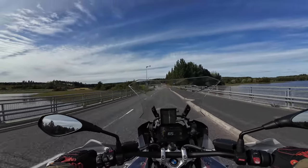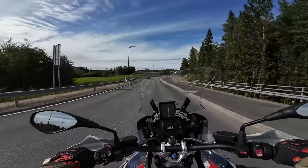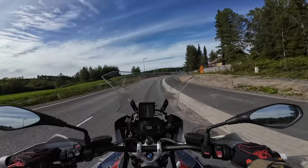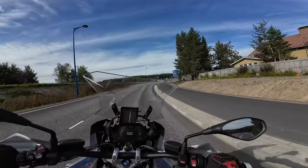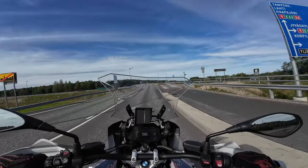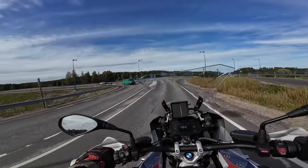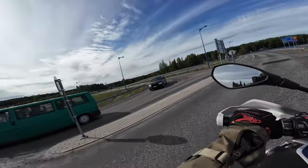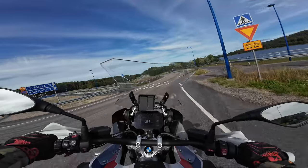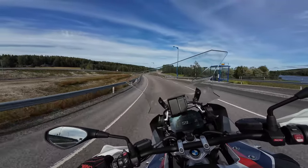I actually want to compare this bike to the Pan America Harley Davidson that I rode earlier. And I want to feel how much softer or better this suspension is doing the highway riding, because the Pan America felt a little bit jumpy and nervous. It was really bouncy, the suspension, and crashy, so I didn't like that at all.